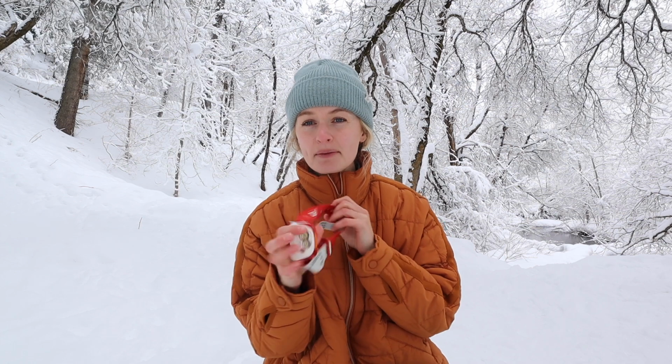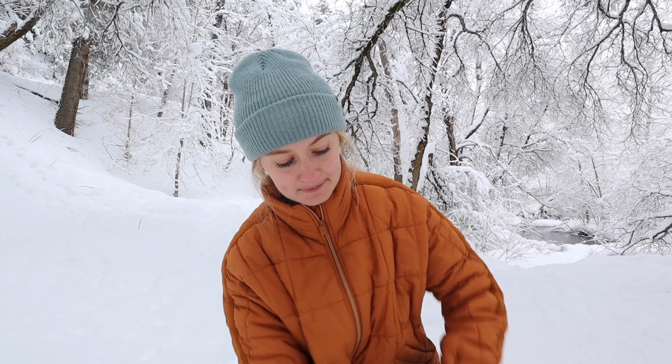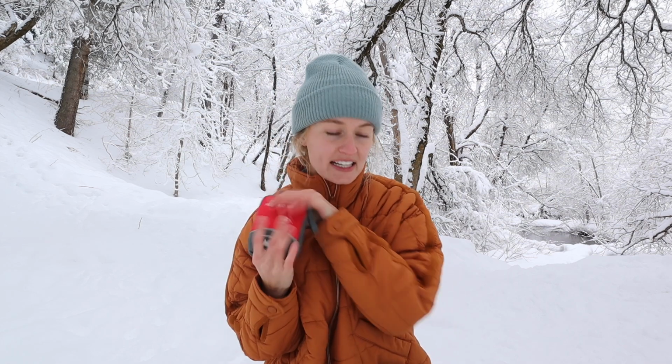I bring my headlamp just in case we're out longer than expected, especially in the winter. The sun sets so early. I don't want to rely just on my phone because if the battery died, that would be bad. I also bring a first aid kit. Let me know if you'd like to see what I carry in my first aid kit. It's pretty basic, but some good things in here.